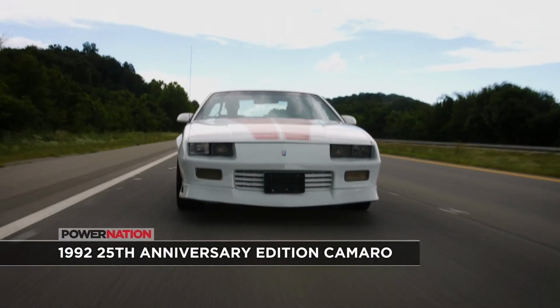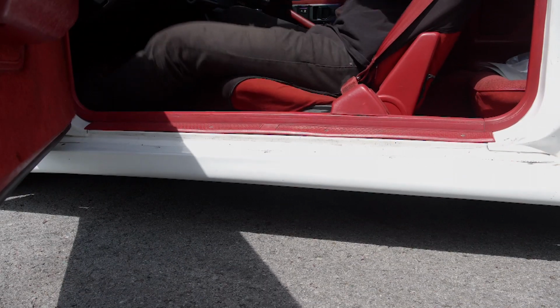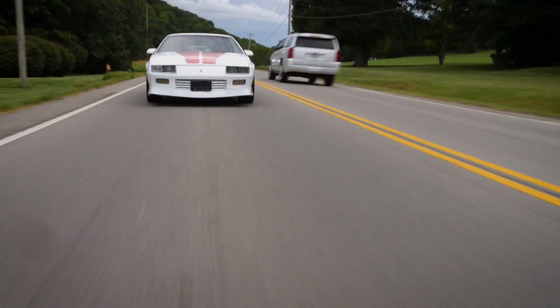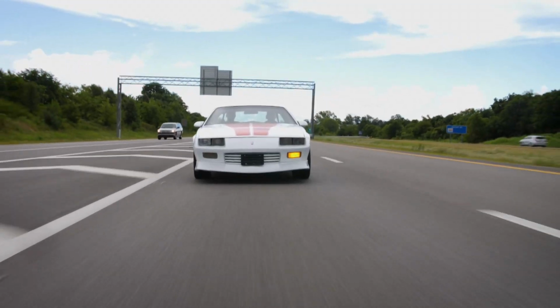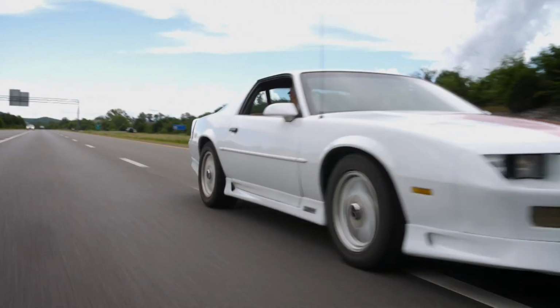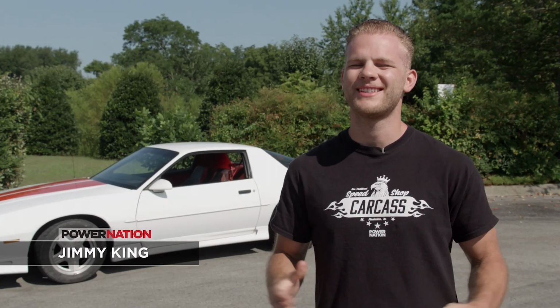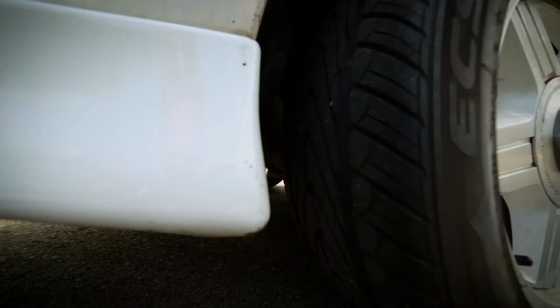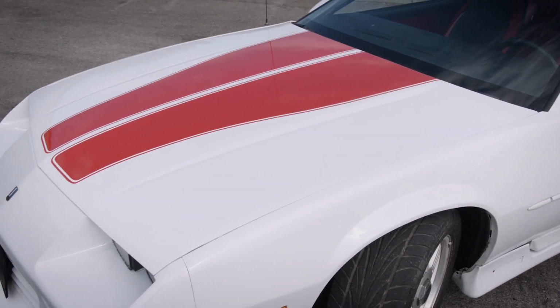Sporty, stylish. When you're sitting in the driver's seat, you're only 14 inches off the ground. It thumps, it bumps, and it's, well, fast-ish. This is our 1992 Chevy Camaro, but this isn't any ordinary Camaro. This is the 25th anniversary edition with 16-inch alloy aluminum wheels and a whopping 170 horses under the hood.